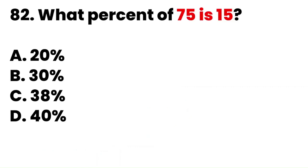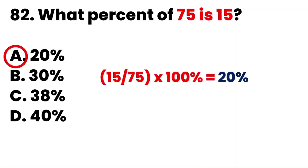Number 82. What percent of 75 is 15? So, parang same lang ang problem kanina, yung part of a whole. Anong part si 15 ng 75? Kapag ganito yung tanong, we simply divide 15 and 75 and convert it to percentage. So, ang sagot ay letter A, 20%. Dinivide lang natin si 15 by 75. So, 15 divided by 75 times 100% is 20%. Kasi kapag hindi mo minultiply ng 100%, point lang yun, 0.20.